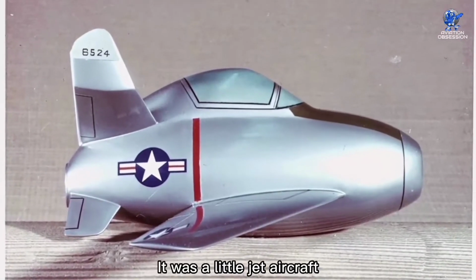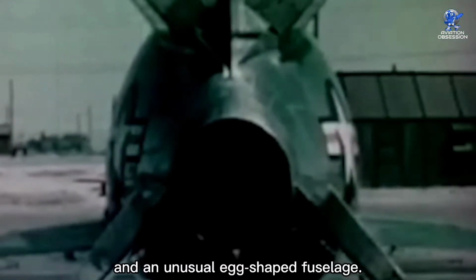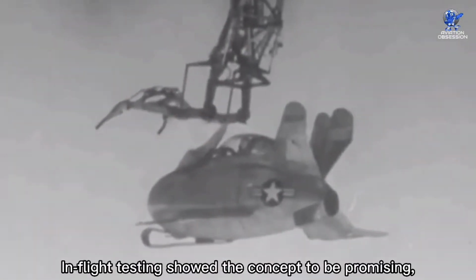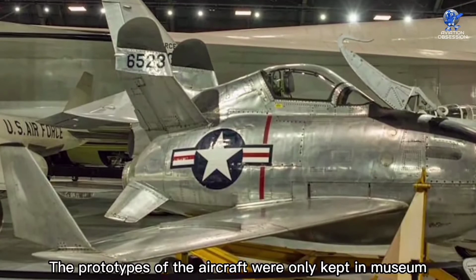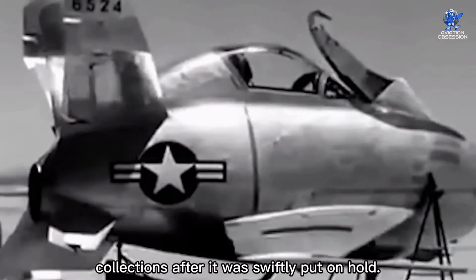It was a little jet aircraft with a forward tail stabilizer and an unusual egg-shaped fuselage. Prototypes were made and put through extensive testing and evaluation in 1948. In-flight testing showed the concept to be promising, but the aircraft's performance lagged behind that of the jet fighters it would have encountered in combat. The prototypes of the aircraft were only kept in museum collections after it was swiftly put on hold.